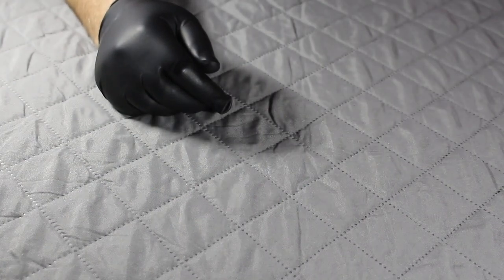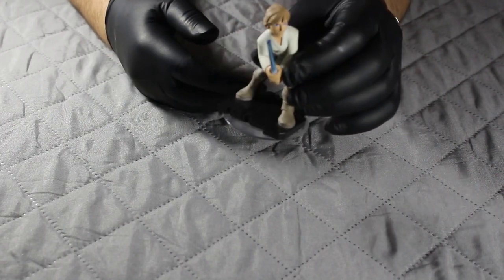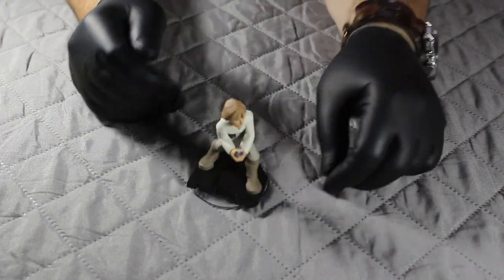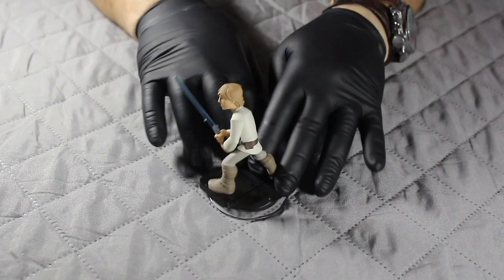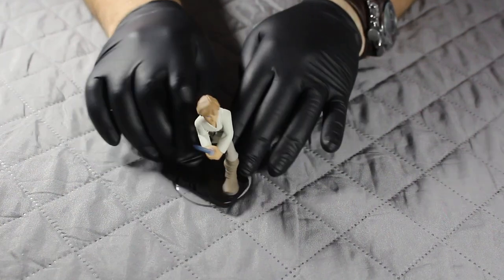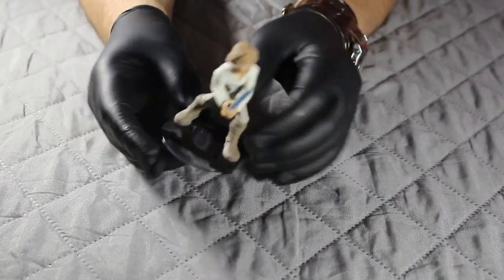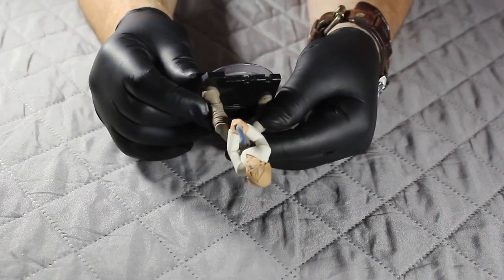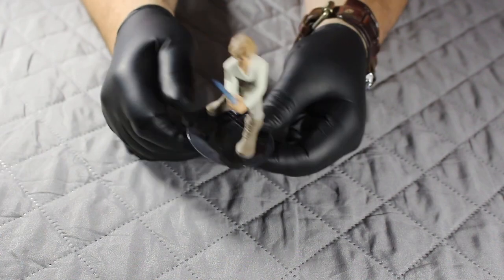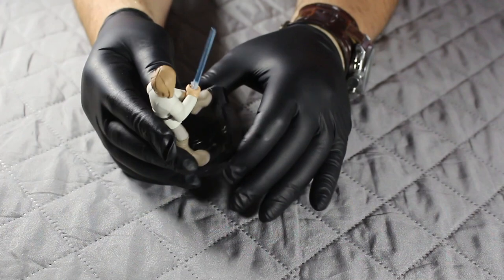We have more. Next up, we have another Infinity figure of Luke Skywalker, the young farm boy. And he's in his New Hope outfit there with his blue lightsaber. Again, another Infinity figure in great condition, all for the mere price of 50p. Just fantastic, absolutely fantastic.